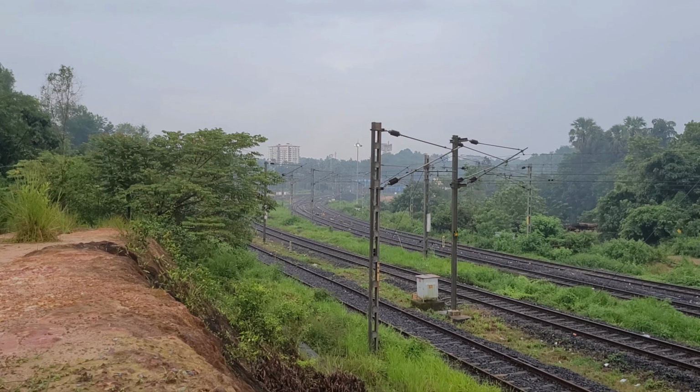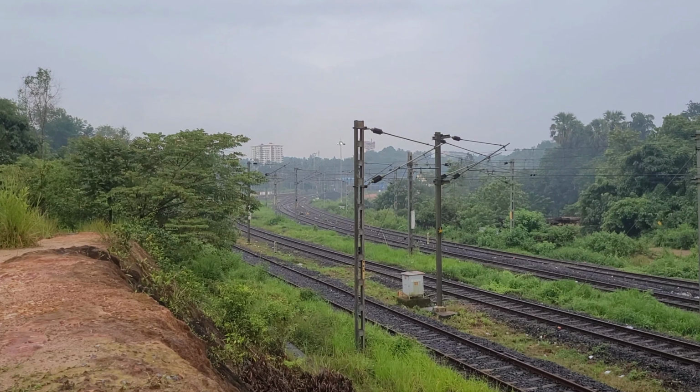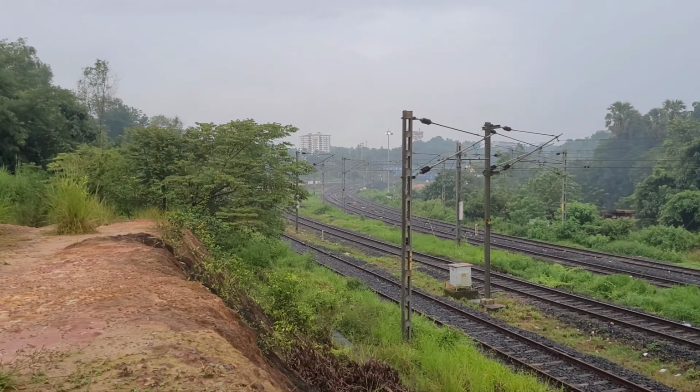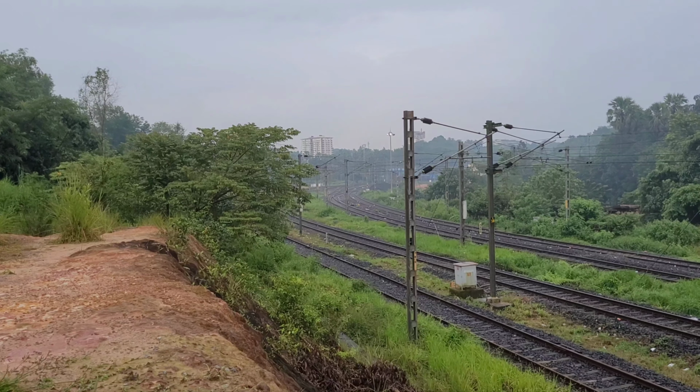So today I'm here at Mangalore Junction. This is Mangalore Junction outer, actually. The home signal is right about there, and we'll be spotting a few diesel haul trains from here. I hope you enjoy this video.